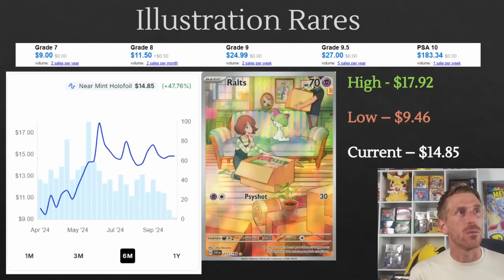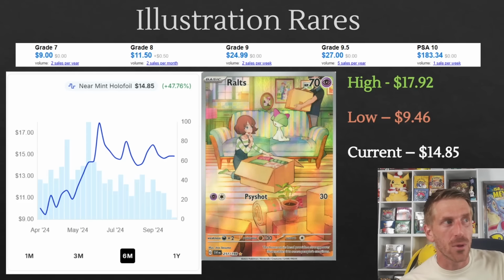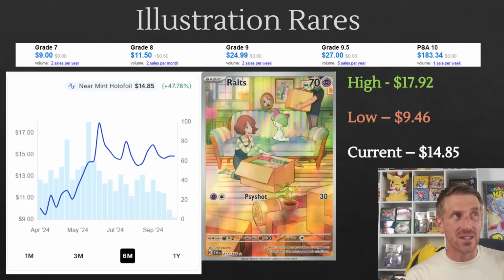Steelix doing extremely well. Ralts, been relatively flat over the past few months or so. Ralts, Kirlia, those are big cards because they do tell that story. That's that storyline card, which is going to be a fan favorite for years to come. And that's part of the reason why it's leveled off so much over the past few months. In April of 2024, it was down to $9.46. That was the 6-month low. Did get bought out, did get bumped up real fast.